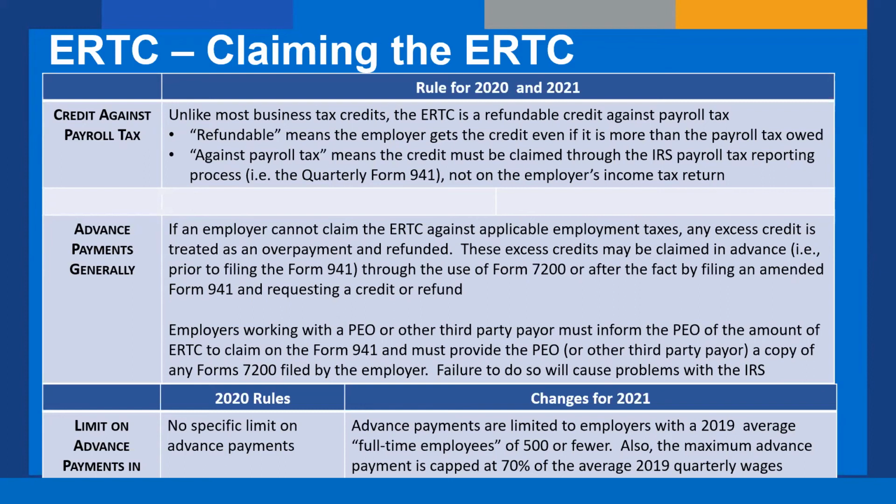The ERTC, like other credits against payroll tax, is structured to expedite the benefit of the credit by allowing the business to access the credit through reductions in its payroll tax payment obligations in the amount of the credit that the business is entitled to receive. It is important to work with your PEO in claiming the ERTC through this mechanism. Because the ERTC is refundable, the business is still entitled to the credit even if the credit exceeds the amount of the payroll taxes the employer owes.